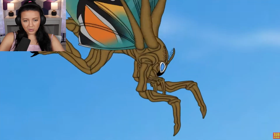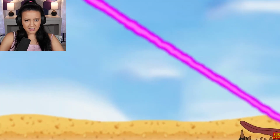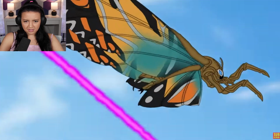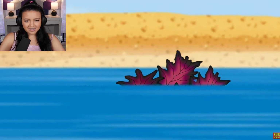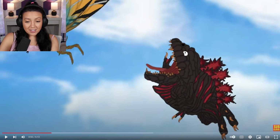That glow. Are Mothra and Zilla about to, like, what are they doing? Oh, Mothra is gonna try to avoid Zilla. Oh my gosh. Look at that, that's Frogzilla. That is crazy. You can see the Zilla features, obviously, but he's so like round and chubby. That's insane.